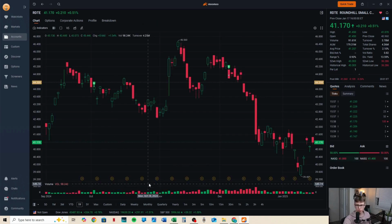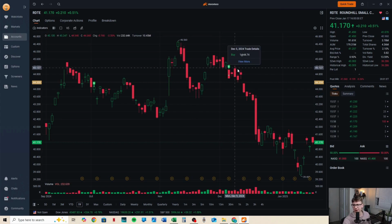Now if we go to the 1-year chart for RDTE, this is the newer fund. I think it started trading when? September? Yeah, September 10. So, oh my gosh. You guys can see when I decided to add another share, when it was $44.74, now we're $41.17. My timing couldn't have been worse on that, really. I didn't buy the high, but a disappointing area to buy right before everything tanked. Oh, RDTE, come back to me. Come on. Keep it going.